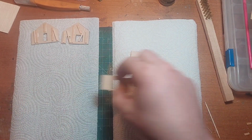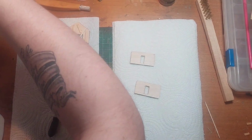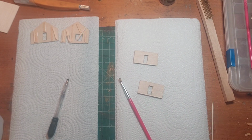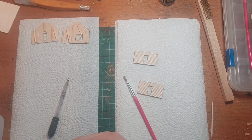So what I do is I actually use an eyedropper, and I use the 99% isopropyl alcohol. And what I will be doing is, let's see, where's that brush I want to use. I'm going to be using this brush. This one here is a number 4 flat. It's a weird brand, but it's just a number 4 flat kind of thing. I don't like using brushes that are so flimsy because it leaves strokes in the paint, and then the hairs get so loose that it's annoying.